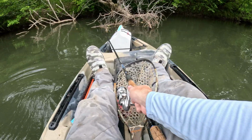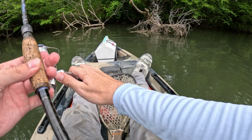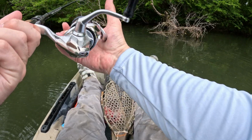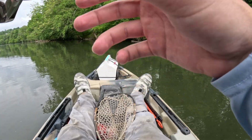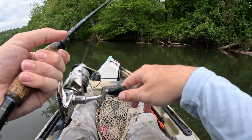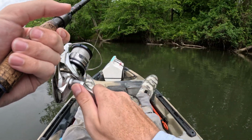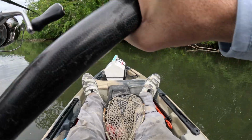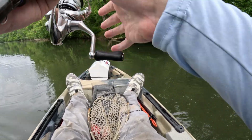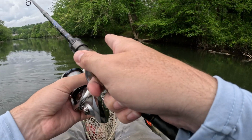This river has definitely been a learning curve for me, that's for sure. So, definitely pretty happy to actually get on them like I did. I want to try to get another one on the spinnerbait today. That would be awesome. We're just going to have to see if we can or not. It's not as windy as it was. It's definitely a lot cloudier. But other than that, that's really the only main difference.